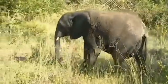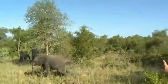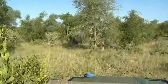The Bateleur. Never mind the Bateleur. Oh, actually, the Bateleur's coming straight our way. We're close to the Bateleur's nest. Too high. Oh, now he's above us. Hello, Bateleur. Come to see what we're doing.